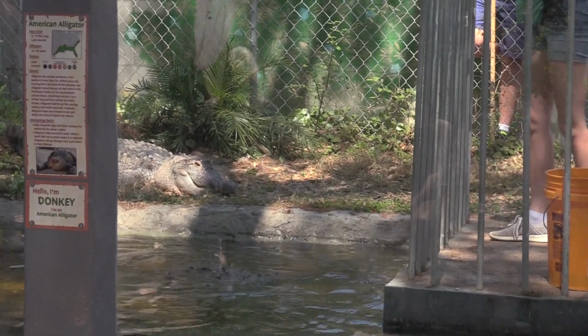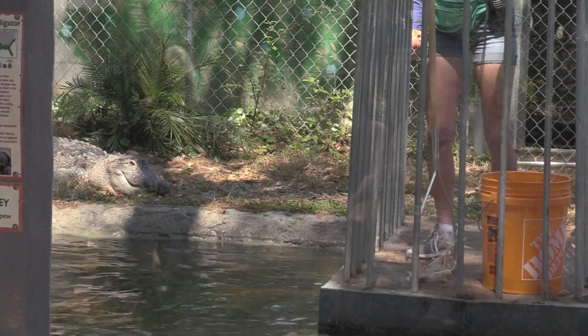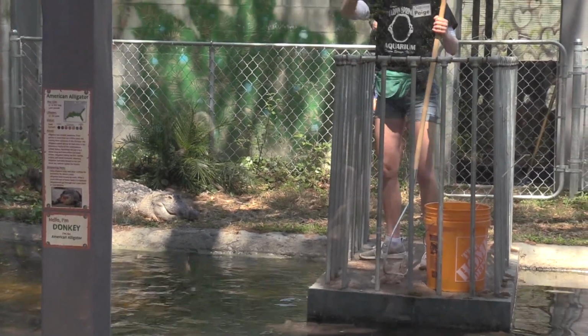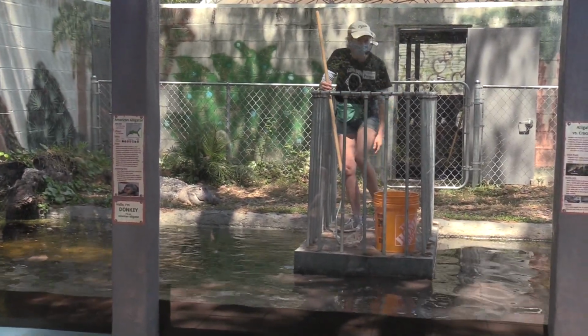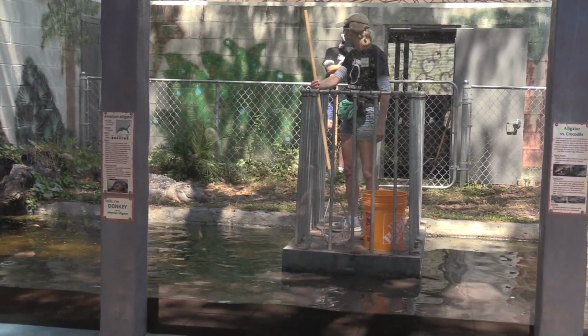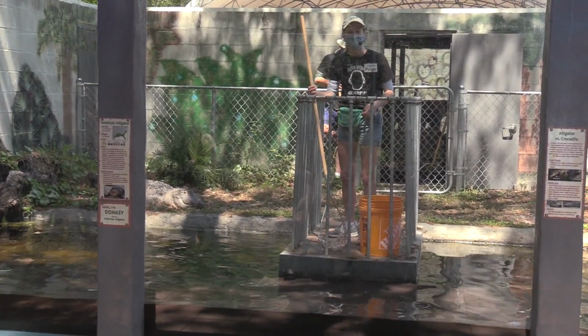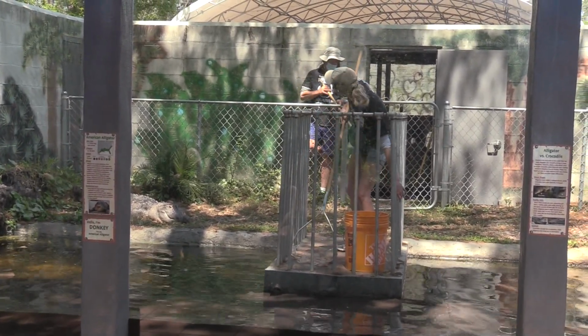And I will mention, with a big gator like that, it's not just the teeth you have to look out for. A side swipe from that muscular tail could break your leg. That's a powerful animal, and not one I care to mess too much with. Now I've turned him around, though. I'm going to make my escape out of the enclosure, potentially interesting. But we'll see what happens.